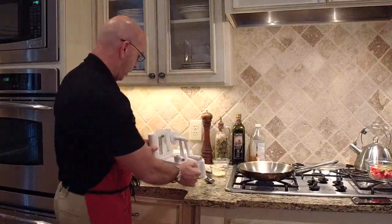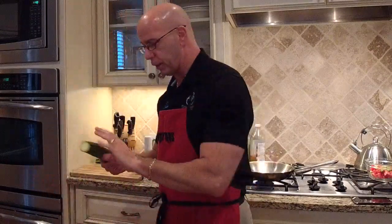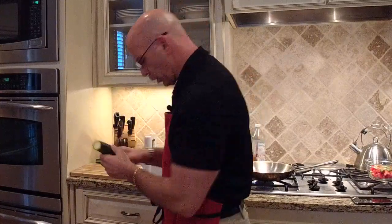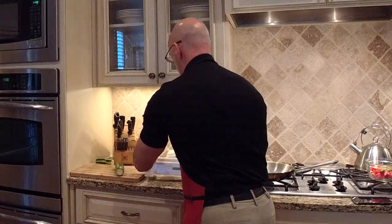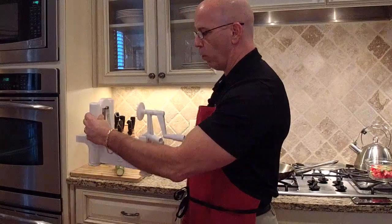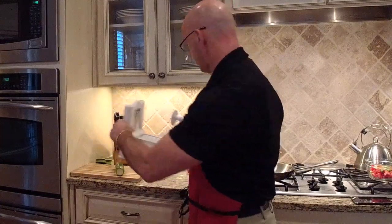Demonstrating this now, and we're going to make something, so I'll try not to get in your way while I'm doing this. Basically, what we're going to do is take the zucchini and just wash it. You don't need to peel it or anything. Just wash it, and then I'm going to put it right here. There's a portion right here where it grabs it, and then one end of it will go around this little part right here, if you guys can see that.